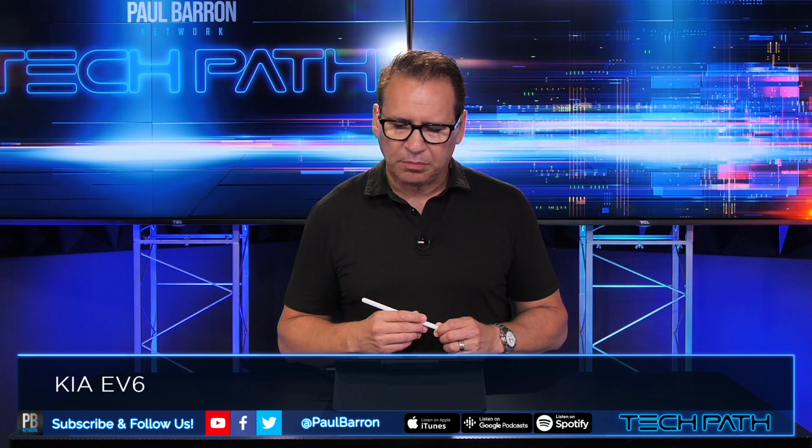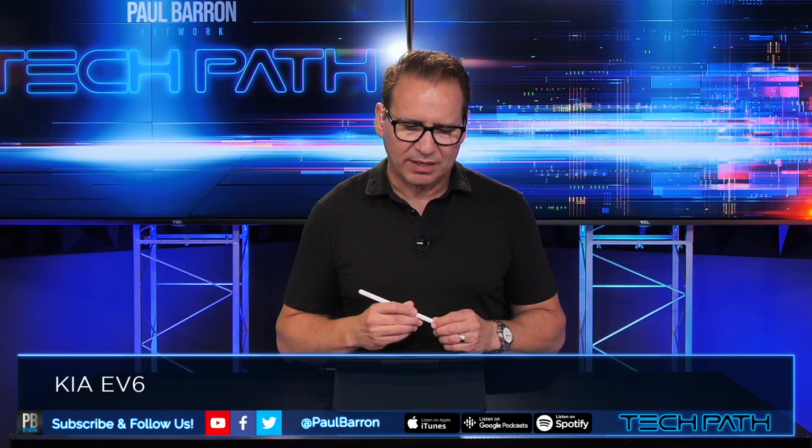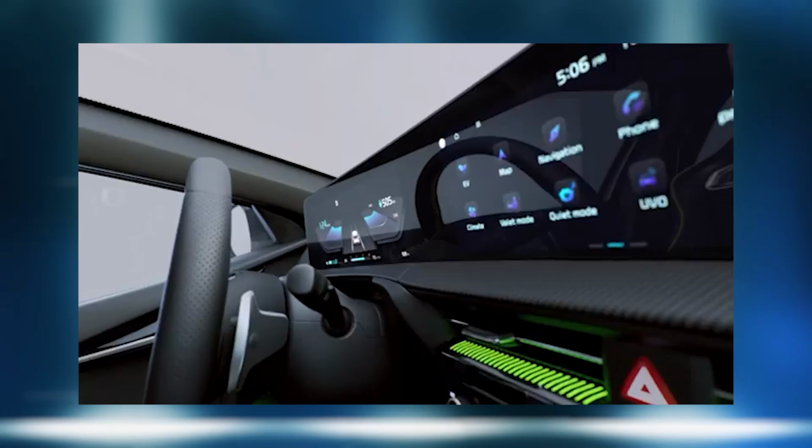The other thing is the highway driving assist function helps keep the EV6 centered in its lane, so it's kind of like autopilot. It's kind of interesting. You can also remotely enter and exit a parking spot using the key fob. This one I have to see if it's going to actually do it.